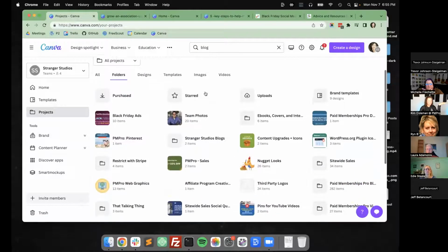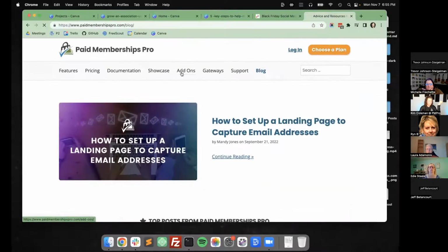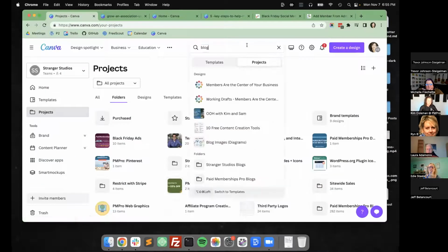We also use Canva for all of our add-ons, which have a little icon. These weren't all originally done in Canva, but they're moving to Canva now. These are all transparent images also, so we started recreating them in Canva.